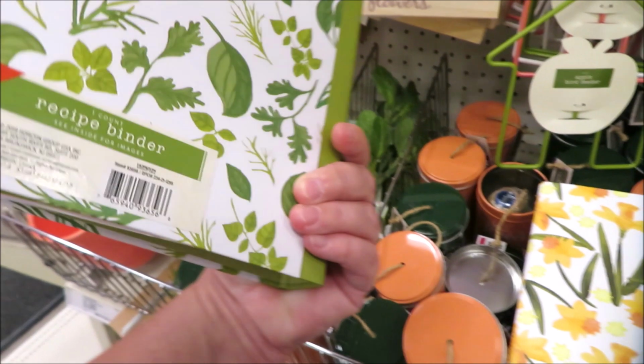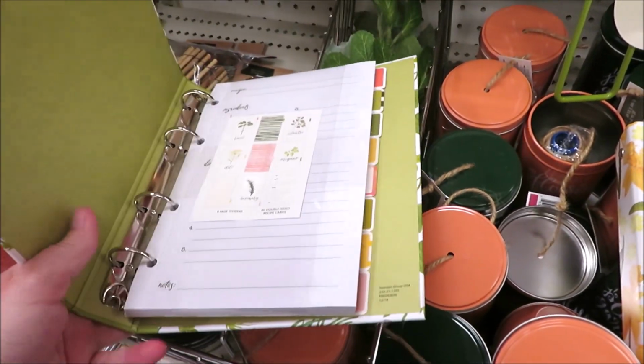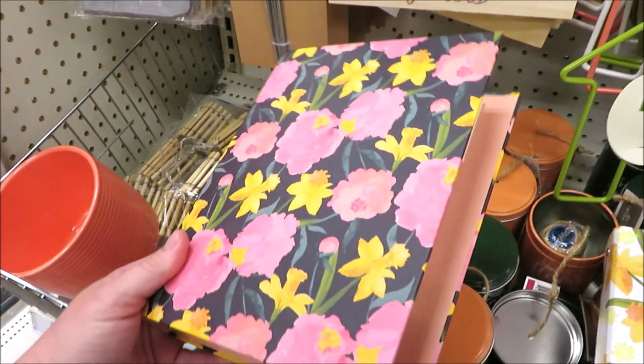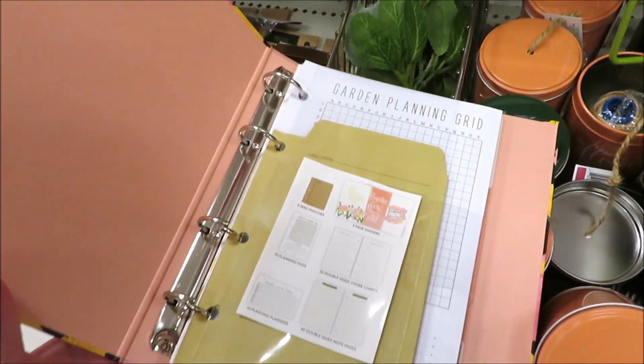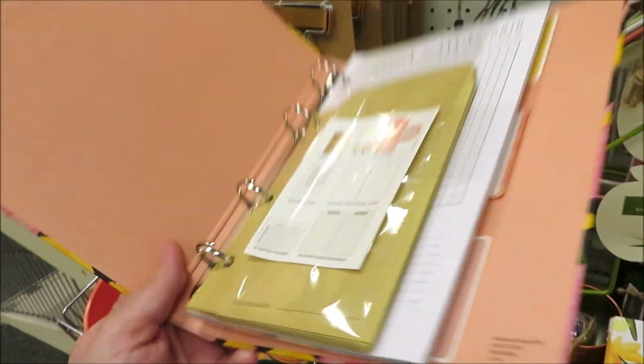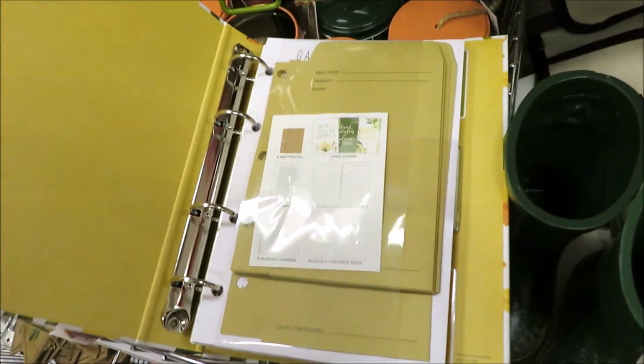Something I have not seen yet are these little recipe binders. They also have them for the garden. They are $5 a piece. They come in 3 different prints. This one is all about gardening. Lots of little pockets for your seeds, and it also comes in the yellow.